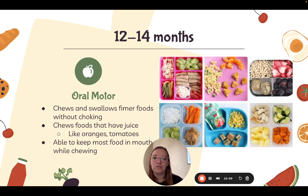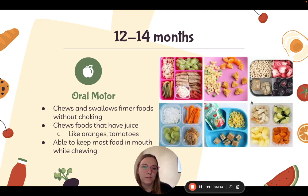Oral motor, they'll be able to chew and swallow firmer foods. So this is a great example of these foods over here. I also had this in my food handout with the breakdown of the ages as well. So they'll be able to chew and swallow firmer foods without choking. They'll be able to chew foods that have juices. So we're talking oranges, grapes, other juicy kinds of fruits. Watermelon is another juicy one too. They'll also be able to keep most food in their mouth while they're chewing. So in the beginning, you might notice that when they're chewing, most of it's getting on their face.